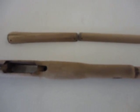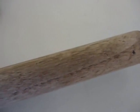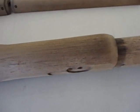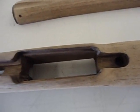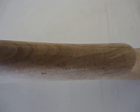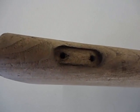So anyway, I'm going to go ahead and we're going to get that cleaned up, stained, tongue oiled. So in about a week we should have this stock all done. All the metal parts are moving right along really nice. I got all the metal finishing just about done. So that thing will be getting blued within the next 4 or 5 days or so. So everything is progressing along very nicely.